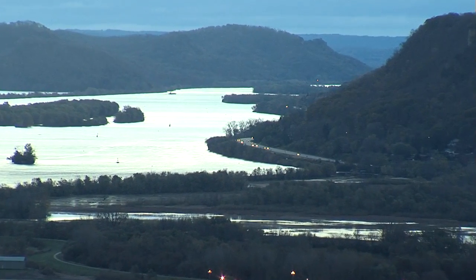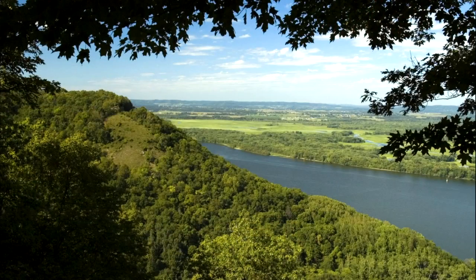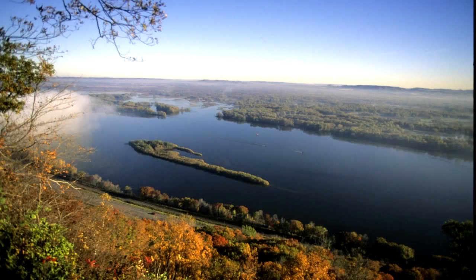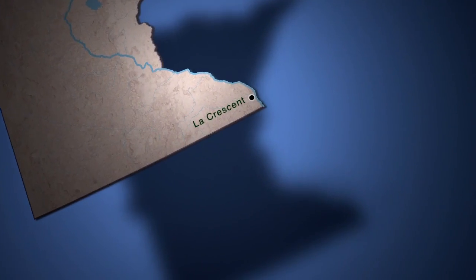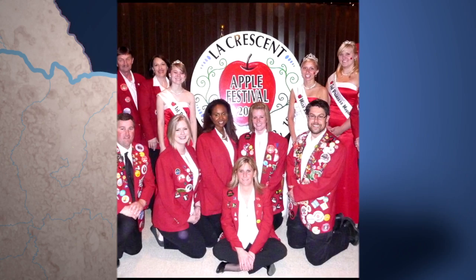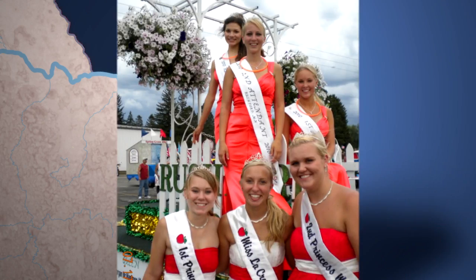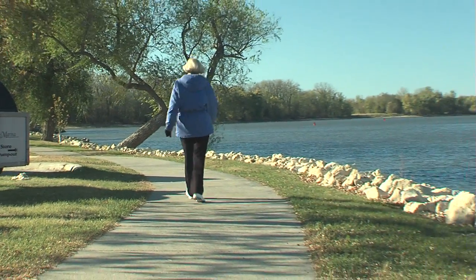20 miles south of Winona is the Great River Bluffs State Park. The views are breathtaking. And not 20 miles south of the park is La Crescent, just across the river from La Crosse, Wisconsin. La Crescent is the apple capital of Minnesota because the first apple trees in the Midwest were planted here. There's so much more to learn about this area and the rest of the Great River Road.